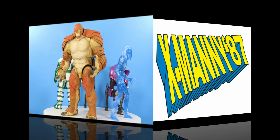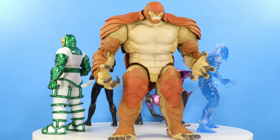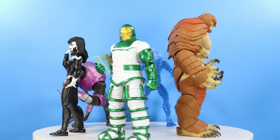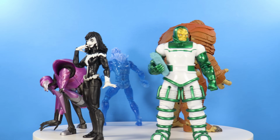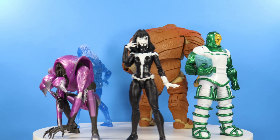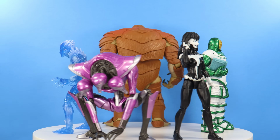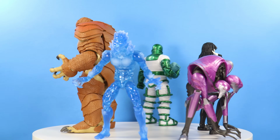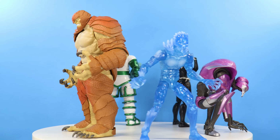I want to quickly start with my honorable mentions. AOA Iceman came out wonderful as one of the best visually appealing Legends figures. Psycho Man is Jack Kirby perfection. Hasbro should have included a pointing finger hand for him to interact with his control box. The Theta Sentinel BAF is enjoyably posable. I'm a sucker for robotic looking characters. Shriek launches a new era for comic female Legends.